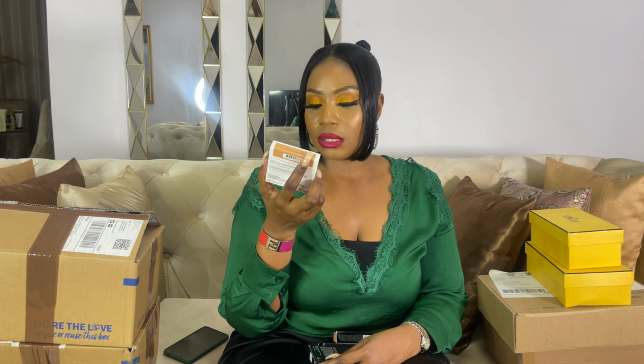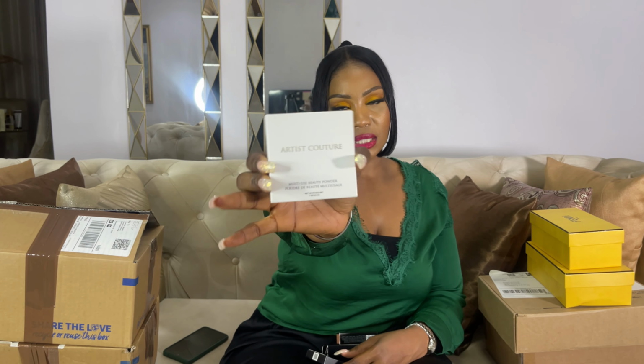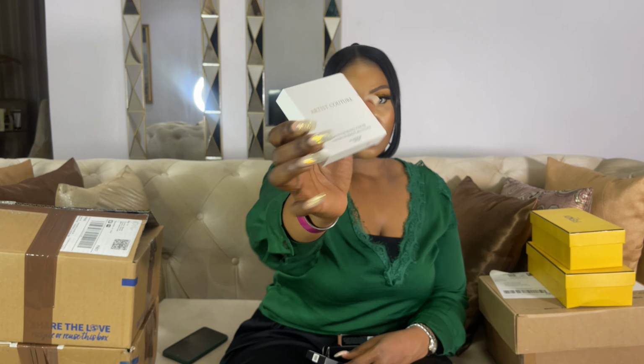When I get new products, I tend to ignore all my old products, but hopefully I won't do that. But these look so interesting and they really do feel nice on the hand. I can't wait to wear them with looks. Oh, so I got another powder again. So this is the Artist Couture multi-use beauty powder in the shade Caramel Delight. I was on a powder roll. I can't even remember ordering this. And I got the highlight Club Daddy Big Glow Energy Highlight in Addicted to Light.